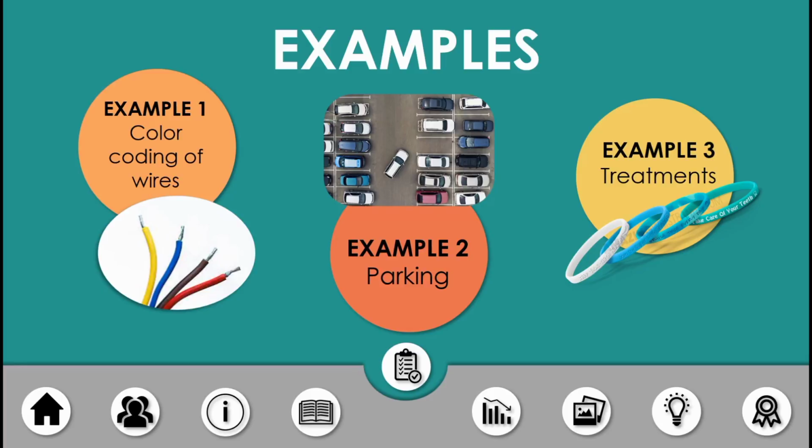Another example is sa parking. So, there are times na sobrang dami ng mga sasakyan sa bayan, kunwari. Kagulo na ang mga sasakyan, unahan sa pag-park. So, to avoid accidents relating to parking, minor man yun o major, there are line marks para sundin ng mga drivers.